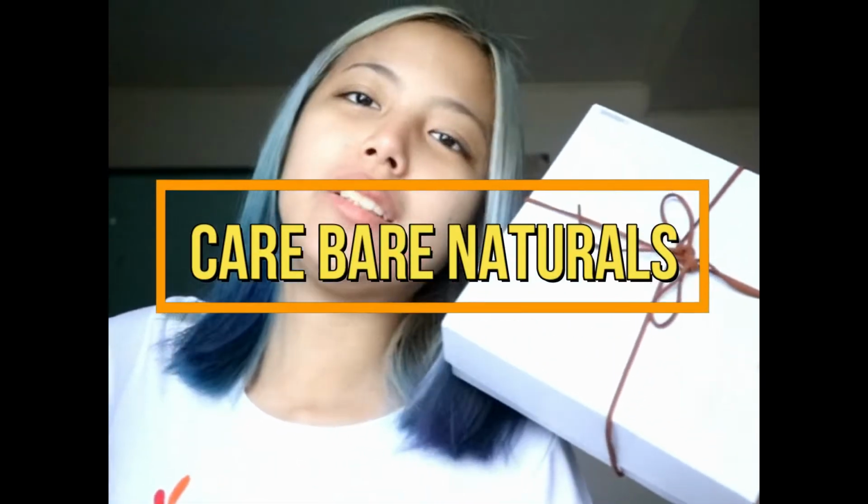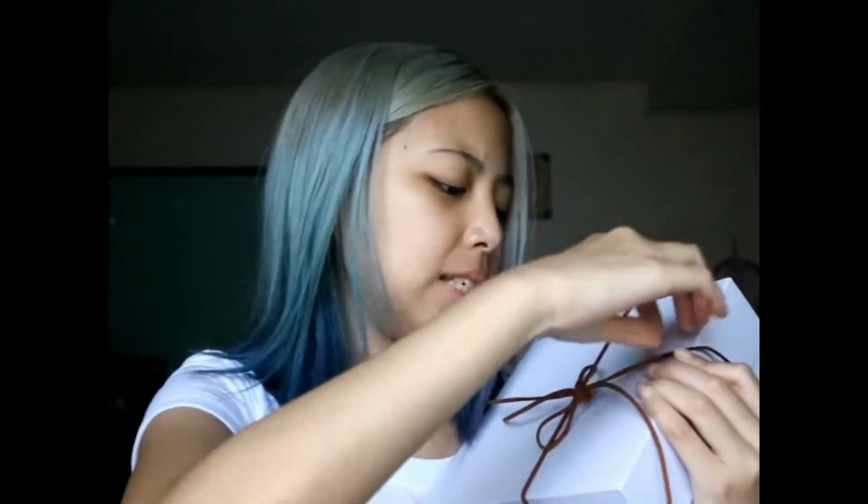Okay, well today we'll be unboxing a PR box from Care Bear Naturals. Yeah, so this is the box that they sent me. It has a durable box, matigas yung box niya. So, it has a leather ribbon. So, let's open it. Let's see what's inside.